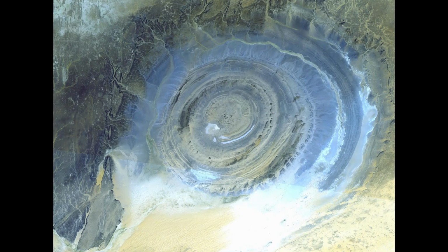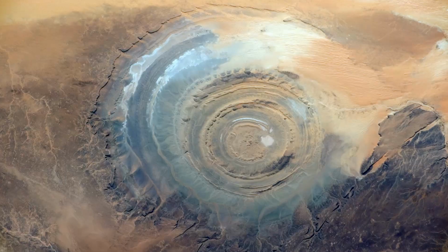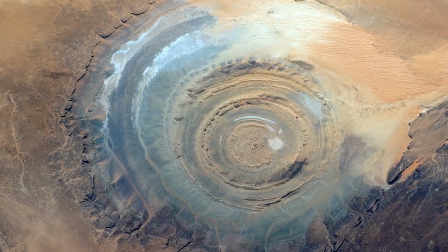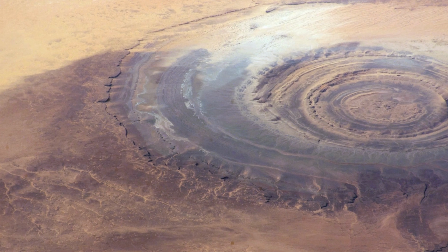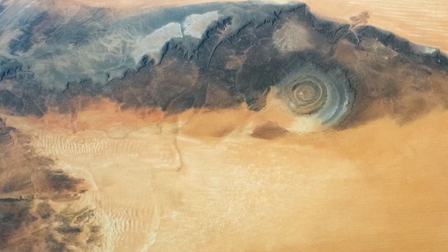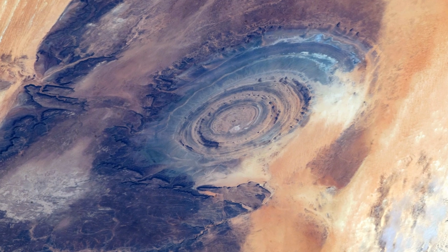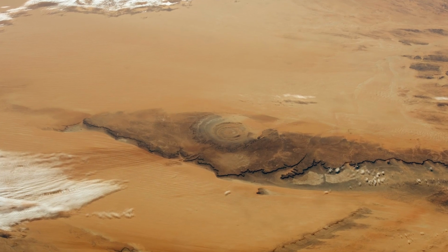Over time, sandstone deposits along the bottom of the lakes and rivers were pushed upward by the volcanic flow, creating layers like an onion. As the eye was formed by the layers of sedimentary rocks, a geological record was created that researchers have since used to date the structure. The oldest rocks found in the eye date back to when the supercontinent Pangaea began to pull apart through continental drift, creating the world map as we know it today.